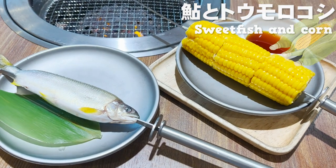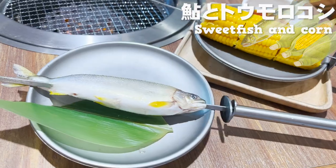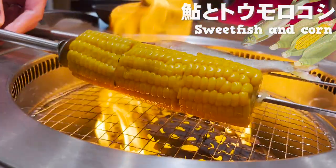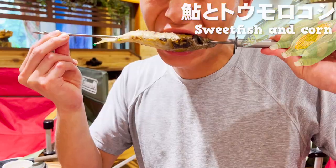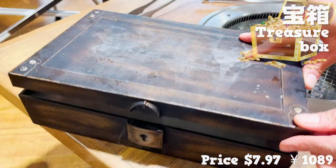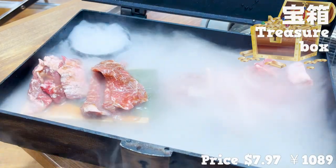The beef is tender and juicy. You can also get corn and sweet fish on skewers too. Really feels like I'm out in the nature camping. Meat that comes in a treasure box is highly favored by children.